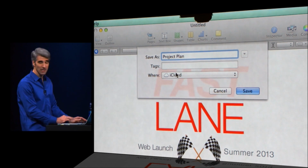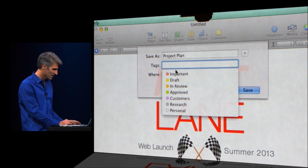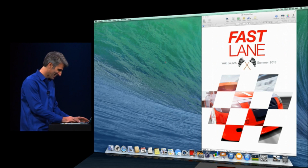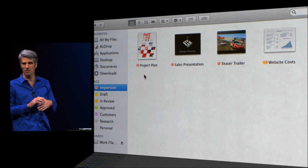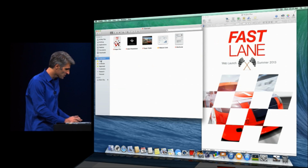And in addition to its location, in this case I'm going to save it in iCloud, I can also give it a tag from any of the tags I've made up. So I'm going to call this document important. It looks pretty important to me. And we'll go here into the Finder, and you see in the Finder sidebar, I have an important tag, and I see all these documents. They're from different locations, different applications, all drawn together in the sidebar.